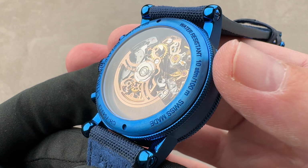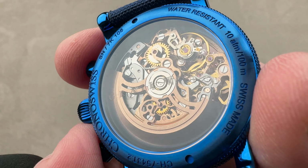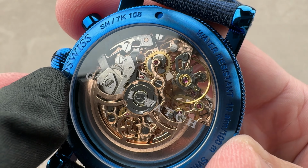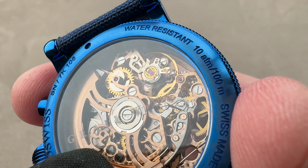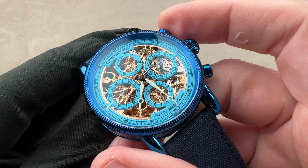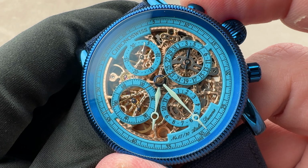Take a look at the case back. 100 meters water resistant. Put it on a different strap. You can take it swimming. You have the system that is germane to the 7750. You've got the cam chronograph function selector, and then there's a little wire spring and a lateral clutch that's known as an oscillating pinion clutch. And the nice thing about an oscillating pinion is that when you engage it, it has a lot less play than a conventional lateral clutch.